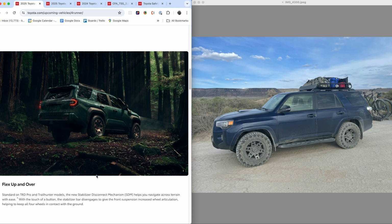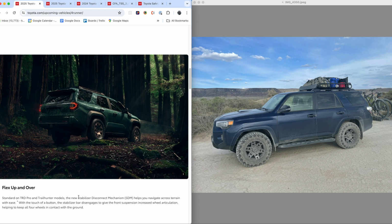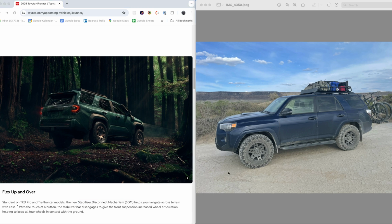Kind of along the same lines, the Tacoma and these higher end 4Runners have this stabilizer disconnect, but it's only for the front. Whereas previous fifth gen 4Runners, you could option them with KDSS, which did front and back. It's not like a true stabilizer disconnect, but it basically is. It relaxes the sway bars, and it's slightly different on the left versus the right side, based on where the hardware is mounted. But from what I've seen, the KDSS on the 4Runner does articulate a little better in the front than the TRD Pro, but a little bit less in the back.